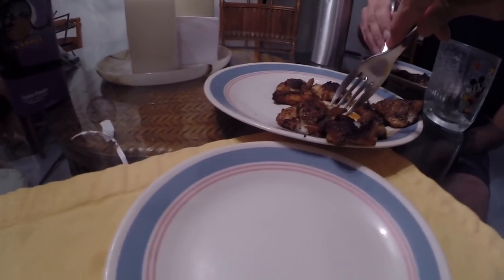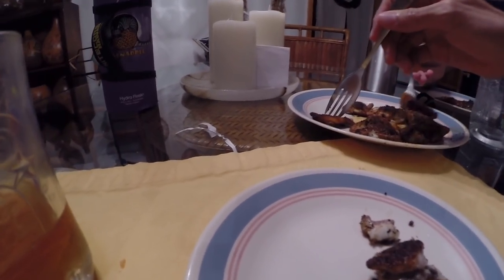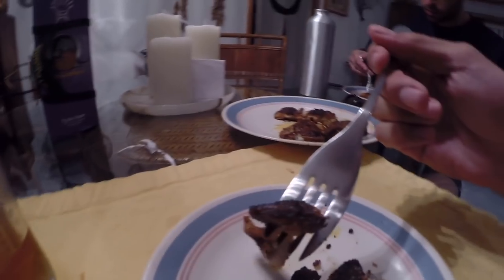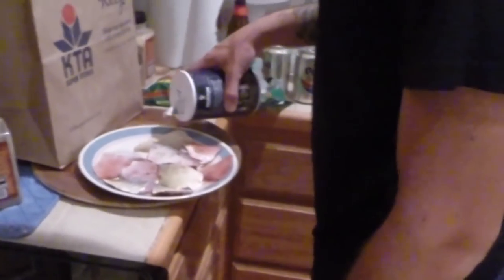Oh no, am I just falling apart, bro? Waiting for this to cook. Oh, it looks really good though. Little strip right there. It's actually pretty good. A little salty. It's a really small, fine slit right there you just cut out. Yeah, the bloodline. But good. So they put it on sandwiches.